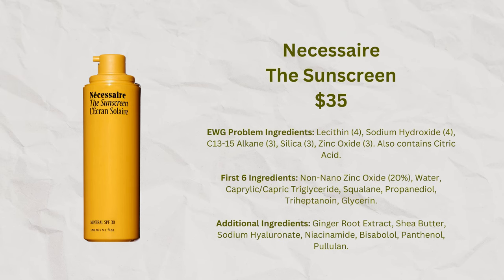Once in a while, Necessaire will have a sale on their own site, so I probably will postpone buying that one a little bit with the hope that I can get it on sale somewhere, but I certainly intend to pick that one up because I would be surprised, based on my other good experiences with the Necessaire products, if that one were not a good product for me.